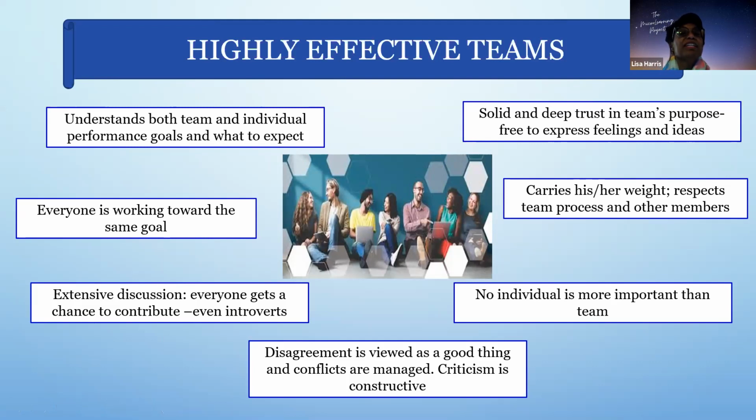So the first one, of course, is understand both the team and individual performance and what to expect. There's an old saying, you should inspect what you expect. And so when you think about the individual team member, think about the relationship that you have with your team members. Think about the culture, as I talked about yesterday. Do we have a culture where we can give constructive feedback, where we can receive it? Think about the overall performance goals. What are those goals? And do we as team members know what each other's goals and priorities are? And so therefore we know what to expect and we know how to help our team members actually move forward.